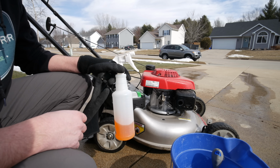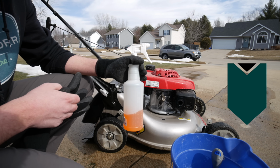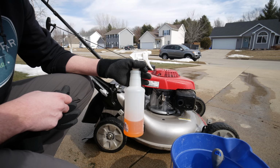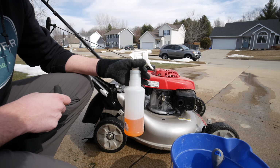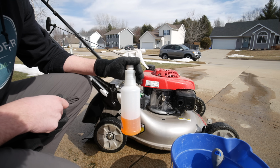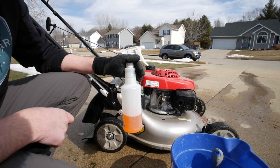So this stuff right here is basically like a degreaser. I use this a lot on my tires on the Challenger, and it can be used diluted on interiors, and it's just a great general degreaser that you can cut with water if you want to. So it doesn't have to be strong if you don't want it to be, but it can be very strong, which I have this on straight right now.